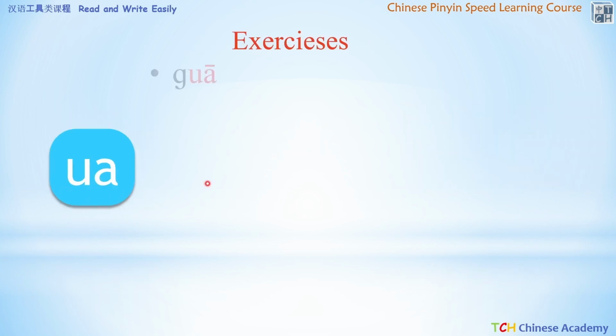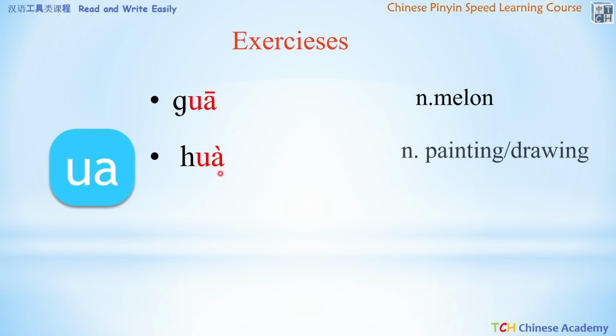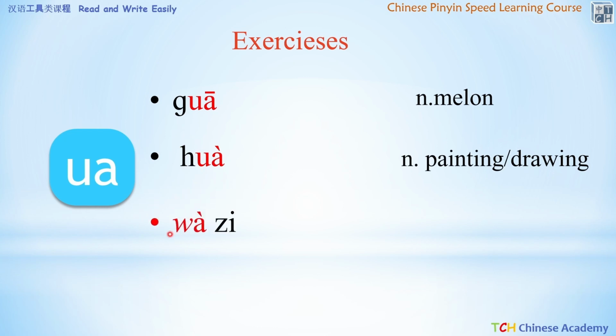Well, let's try some words with wa. And the first one is gua, the first tone flat. So, gua, gua, which means melon. And the second one is hua, this time fourth tone falling down. Hua, hua, which means a painting or a drawing.